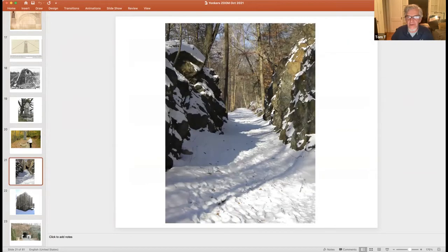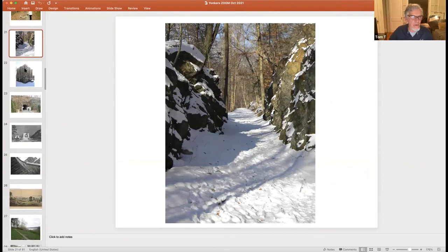Other sections were cut through rock cuts, and this one, the aqueduct tunnel, is right below the path. And you can see the amount of rock that was cut away and dug into a deep trench to build the aqueduct. There are also weir buildings.